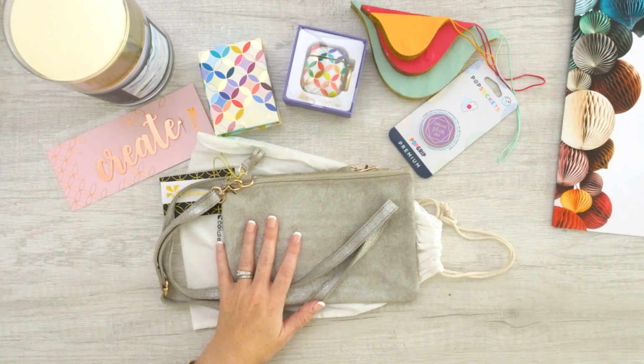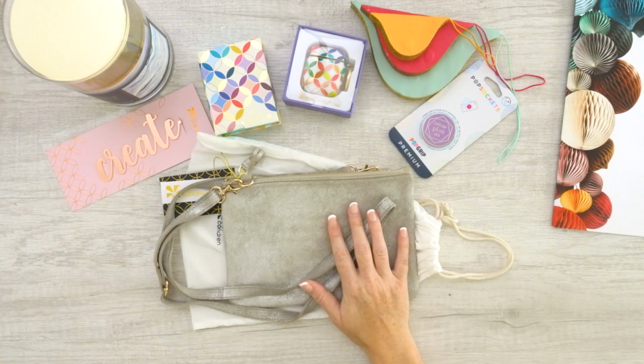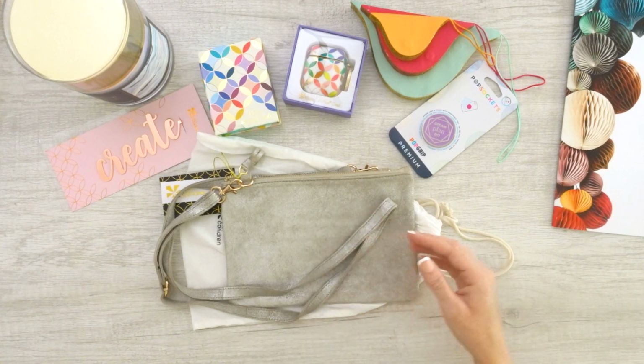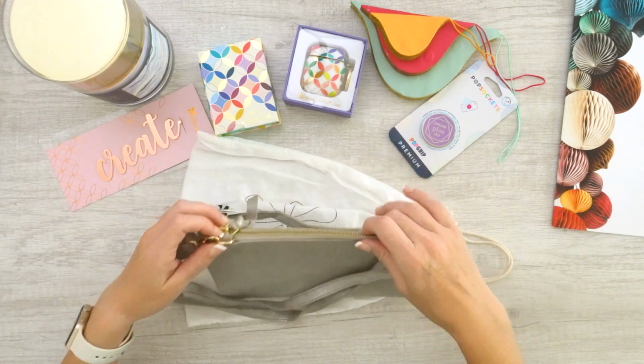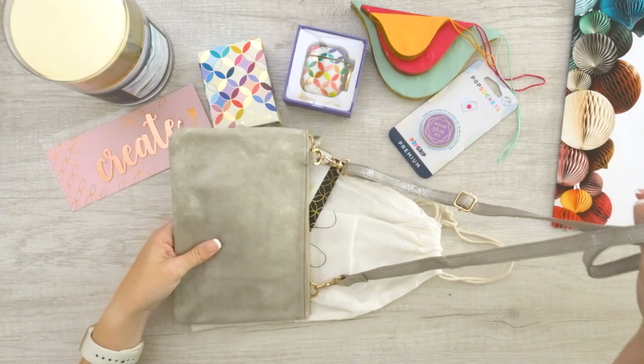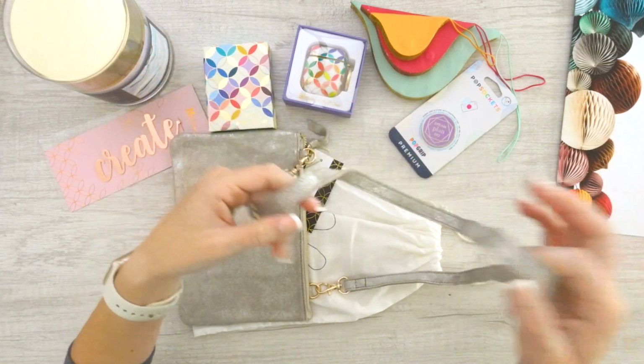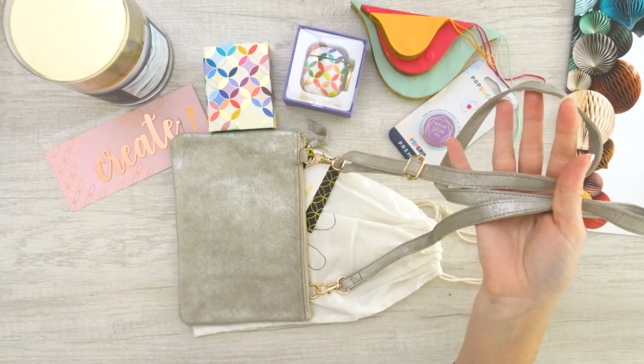I know that they have the larger tote bag, and I think they have a crossbody bag. This one is $38. It's just a smaller, like I said, it's a clutch. And it's an interesting little thing. I don't use clutch purses a lot because I'm typically grabbing my gigantic bag of things so I have stuff to entertain my kids. But this would be such a cute date night purse.